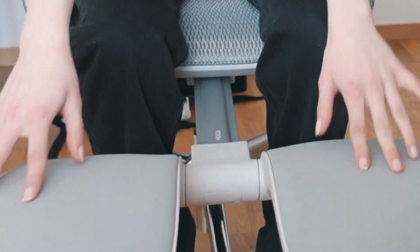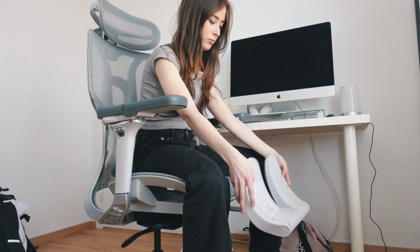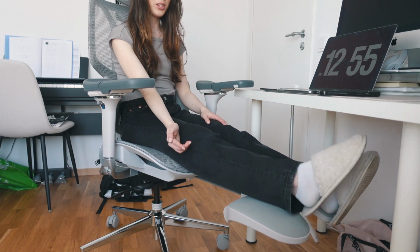So you can just pull it out whenever you want to use it. It is so comfortable because sometimes I feel like my legs are almost falling asleep and getting really sore by being in the same position for a long time. So this is actually perfect.